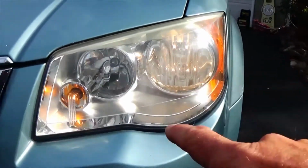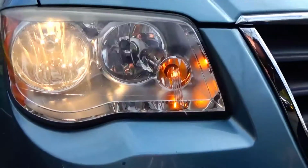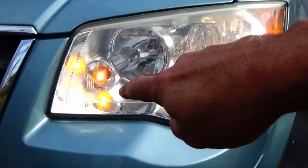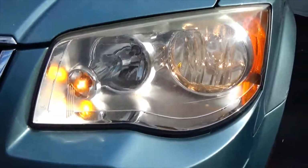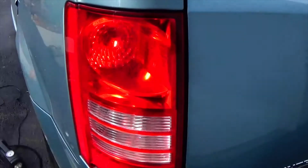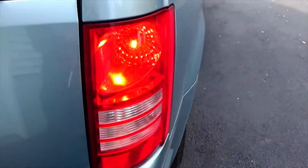Check your headlights, make sure they're working, both of them. If you have a bulb out, replace it. Check your turn signal in the front and also in the rear. The left side is working, the right front is working, and the right rear is working.